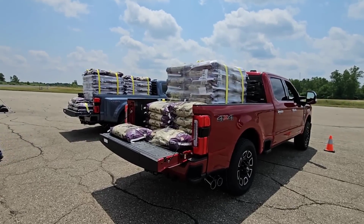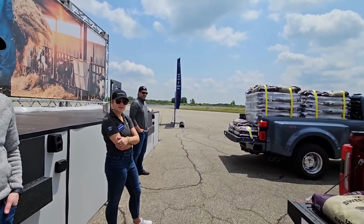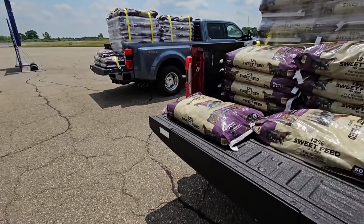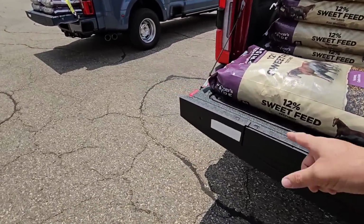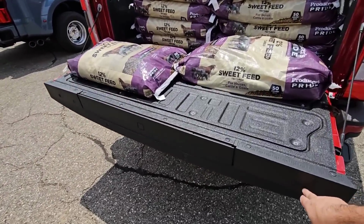Okay, so this is interesting. What they're demonstrating here is their backup, what do you call this? Tailgate down assist? Tailgate down camera and tailgate down park aid. Okay, so the tailgate down camera, which is right there with the tape, and then the parking aid is the parking sensors on the tailgate.